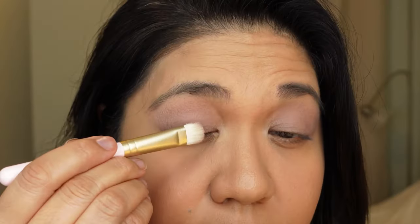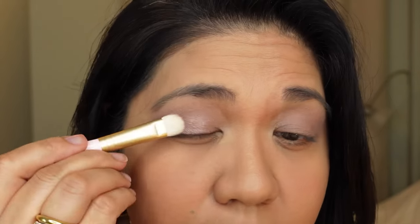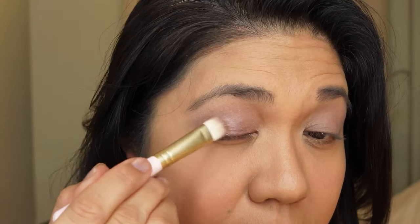So I'll get in. This is gonna be the kind of the showstopper shade, I think. You know, it's really pretty. I'm glad I've got this quad. I am kind of a neutral, basic gal at heart.